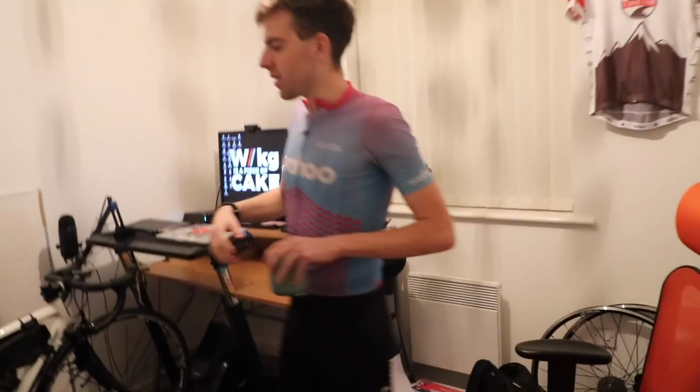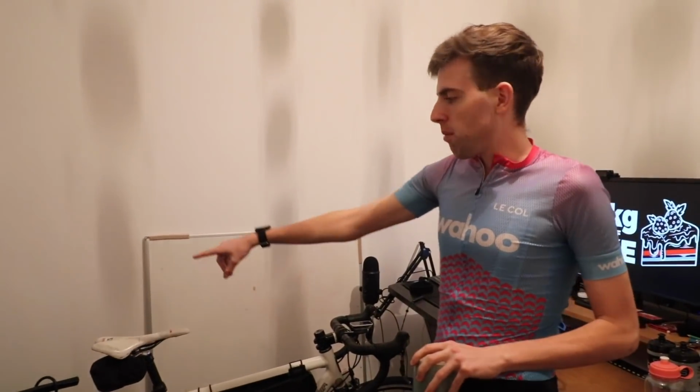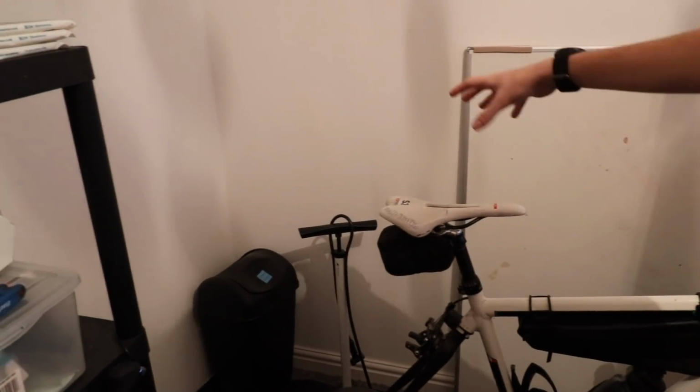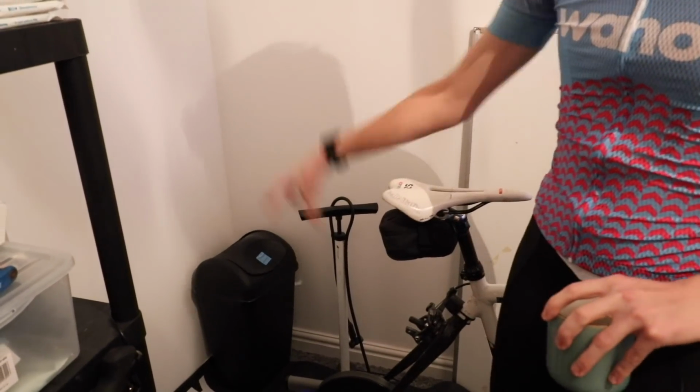Over here, the centerpiece and thing that you usually see when you're watching the live streams. So I've actually got a bin at the back for bar wrappers or anything like that, and a pump, which I rarely pump my tyres up now, to be honest. So we've got a Kicker 18, Wahoo Kicker 18 at the back.